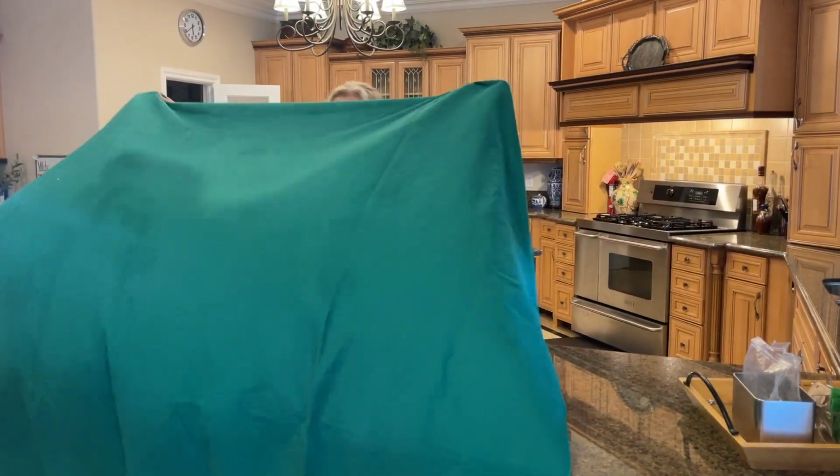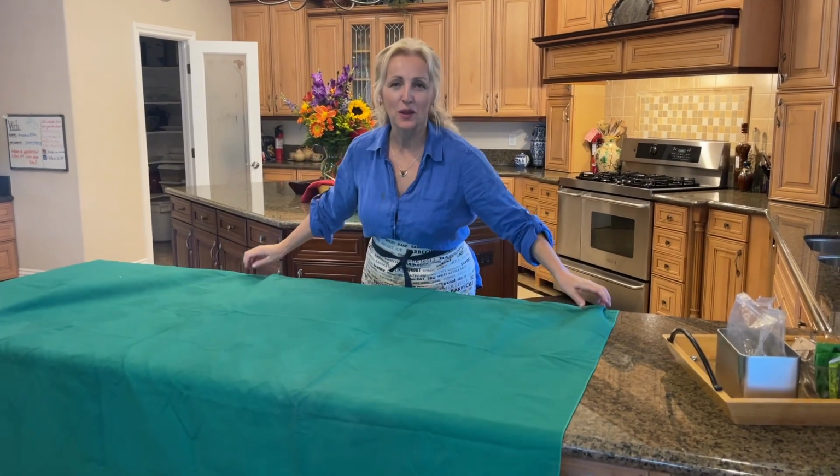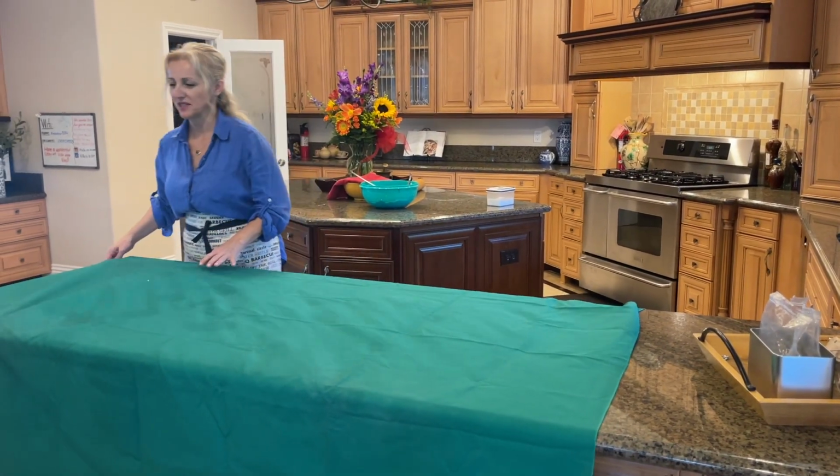With all this done, let's set up the table for the phyllo dough stretching. A special tablecloth I have designated for this purpose alone.